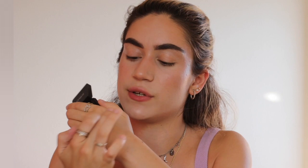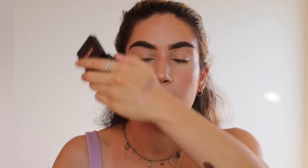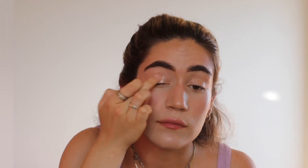So now that I finished both my brows and I really like how they came out, we're gonna move on to eyes. I honestly just put mascara on, but if I want to do something a little bit more fancy, I'm gonna take a shimmery eyeshadow and put it all over my lid. This one is the Kiko eyeshadow in 200, and as you can see, it is a very natural looking, beautiful pinkish shade. And I'm gonna use my finger because I think it works much better, and I'm just gonna put it all over my lid.